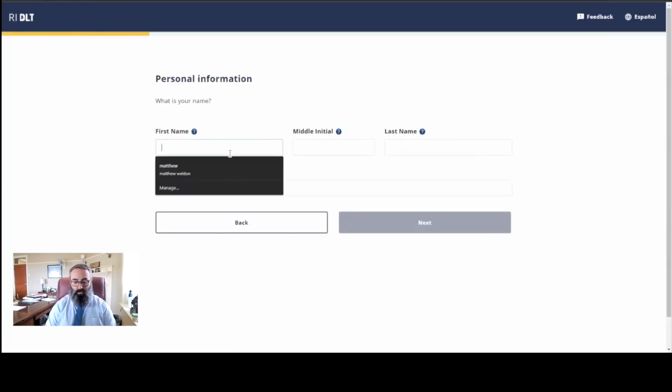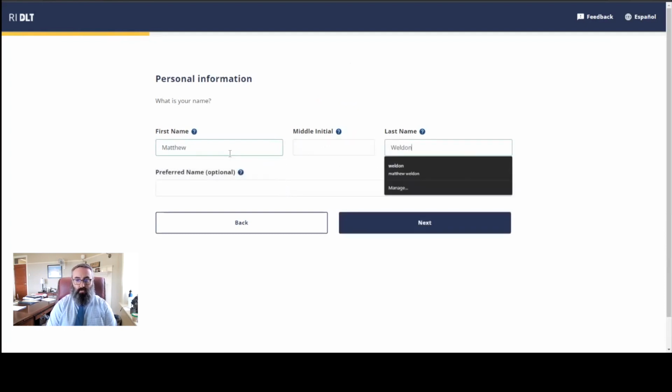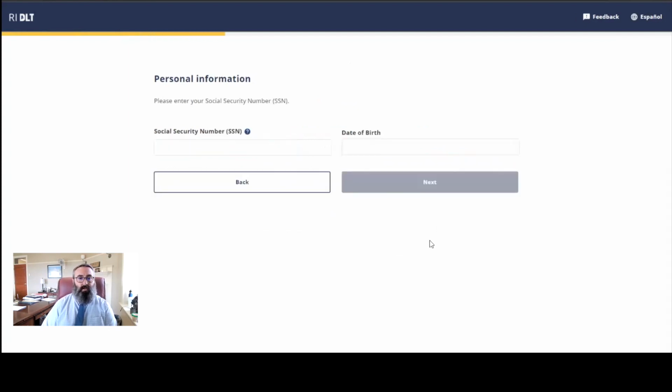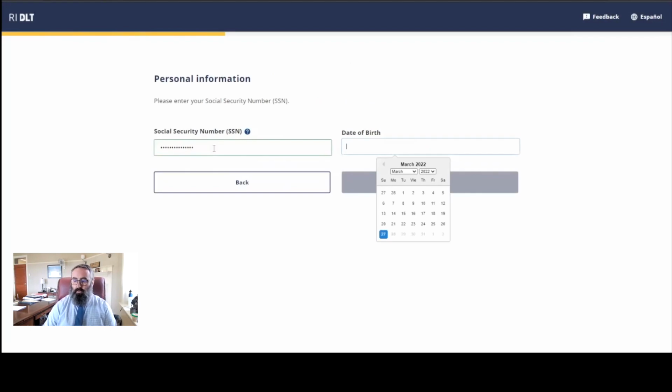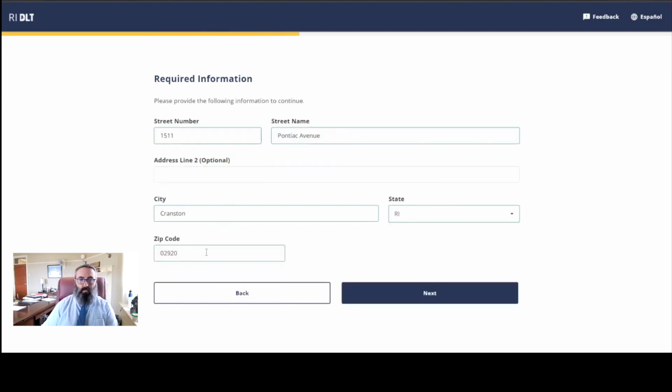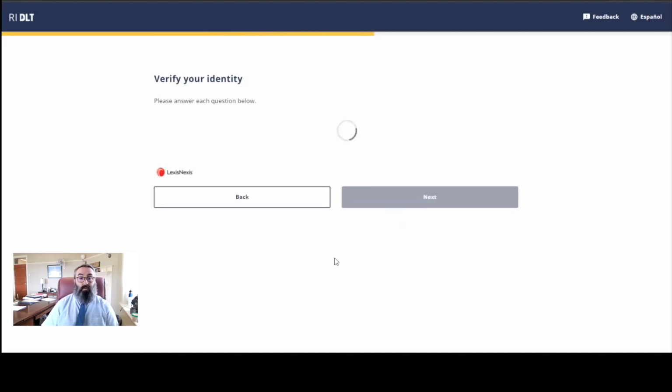First name, that I can do. Matthew Weldon. It's also my preferred name. So let's see, social security number, date of birth. Oh, see here, I have to enter it, so that's okay. And I'm an old guy, so I have to go way back to find it. Okay, so far so good.